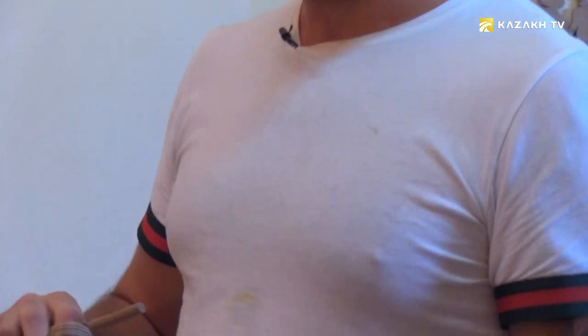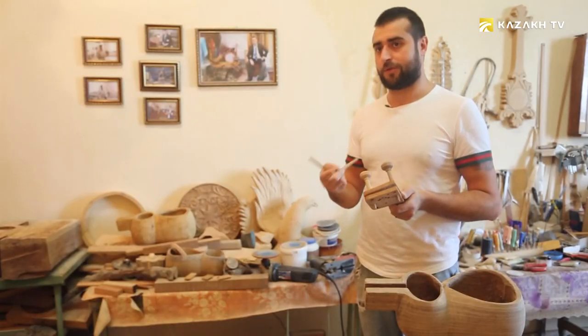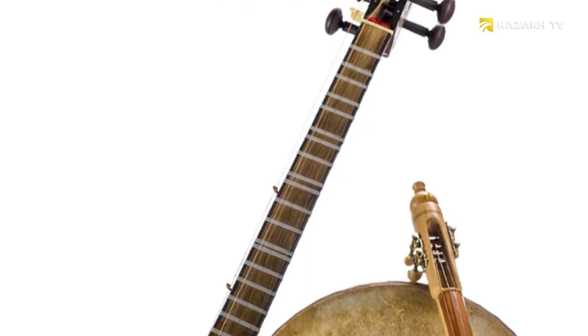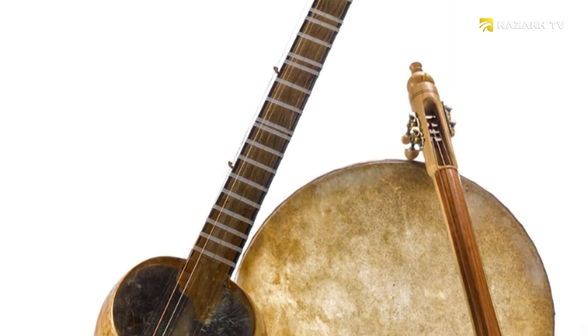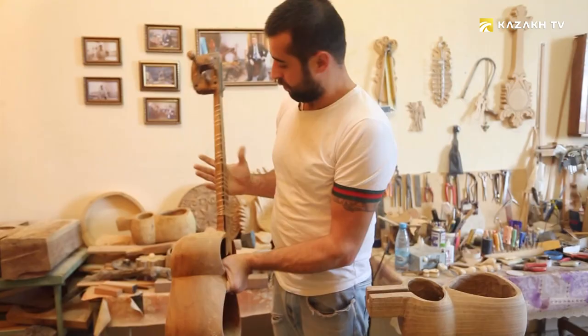Then the pegs are fastened on the neck. These figures on the head of the tar are called ashuks, that is, pegs. There are 9 ashuks on the head of the tar, to which strings are attached. The tar has 11 strings, but 9 ashuks. This is because the 2 ringing strings are attached to 1 ashuk.